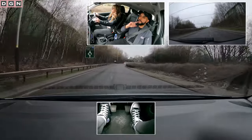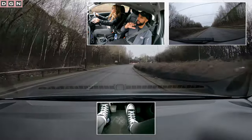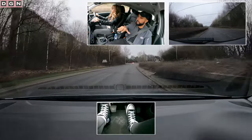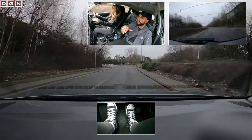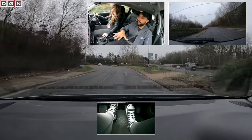Good. Can't see your signal for now. Again, don't rush for your gear. So, which mirrors, which signal? Good. Slow yourself down more. Slow down more. And now go for the gear.